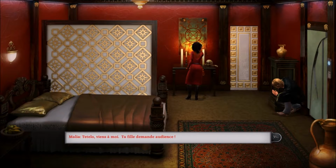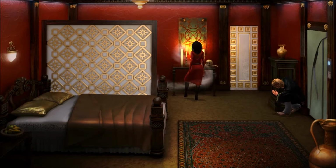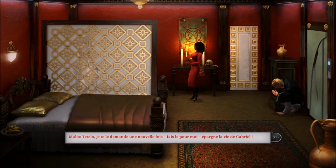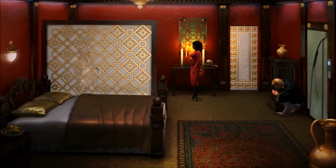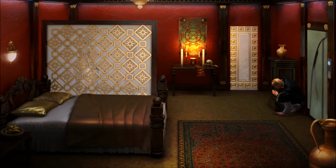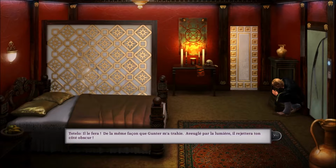Tetelo, come to me. Your daughter requests an audience. What is it you seek, child? Tetelo, I beg you again, for my sake, spare Gabriel's life. Do not protect or mourn that one. He will only betray you. Gabriel would never betray me. He will, as Gunther betrayed me. Blinded by the light, he will despise your darkness. No, I don't believe that. You were betrayed, but Gabriel is different.